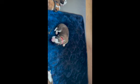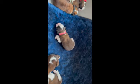Okay, so the last female is green, and that is mine, and that is Ireland, and she is 3.2 ounces. So she's tiny. She's been tiny from the start.